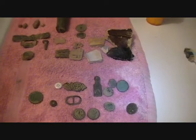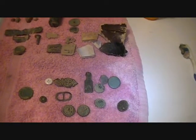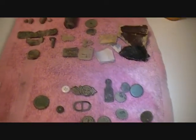The site's never been hunted, so the landowner reassured us of that. So we're going to try to get back out this weekend and see what we can do.